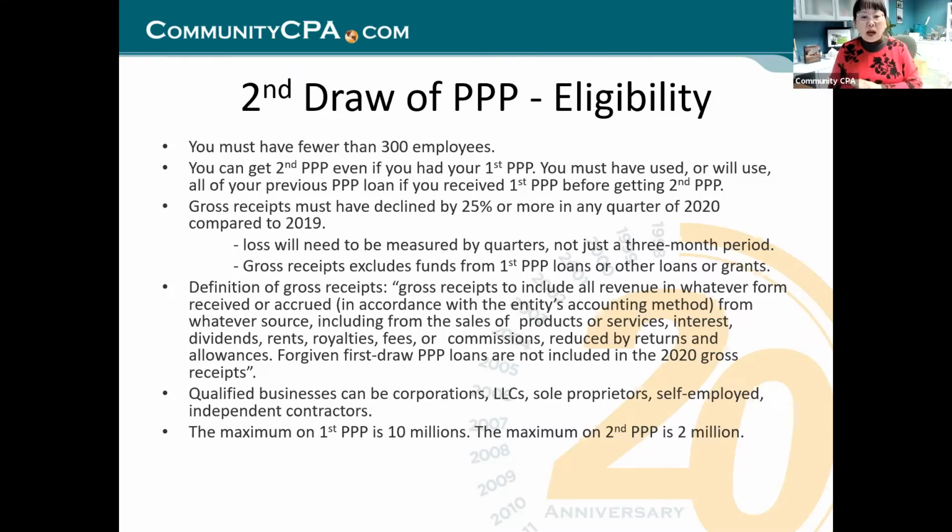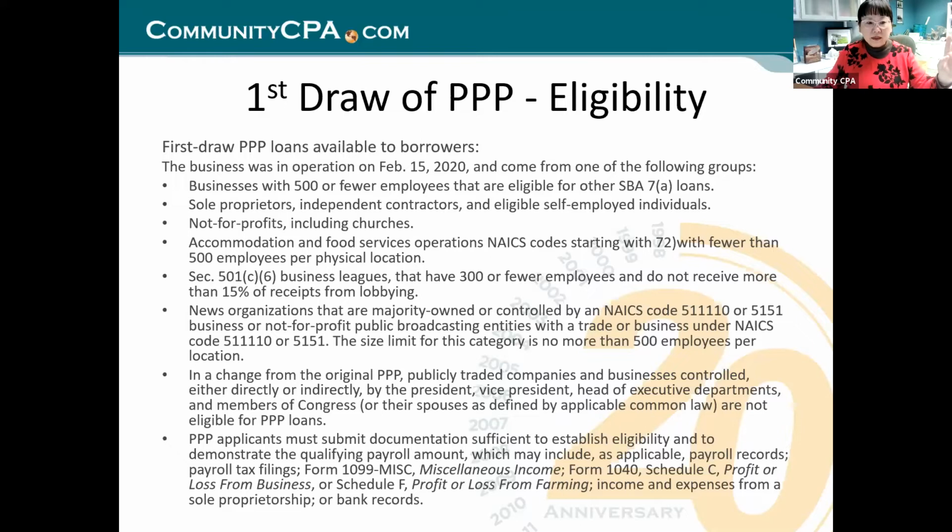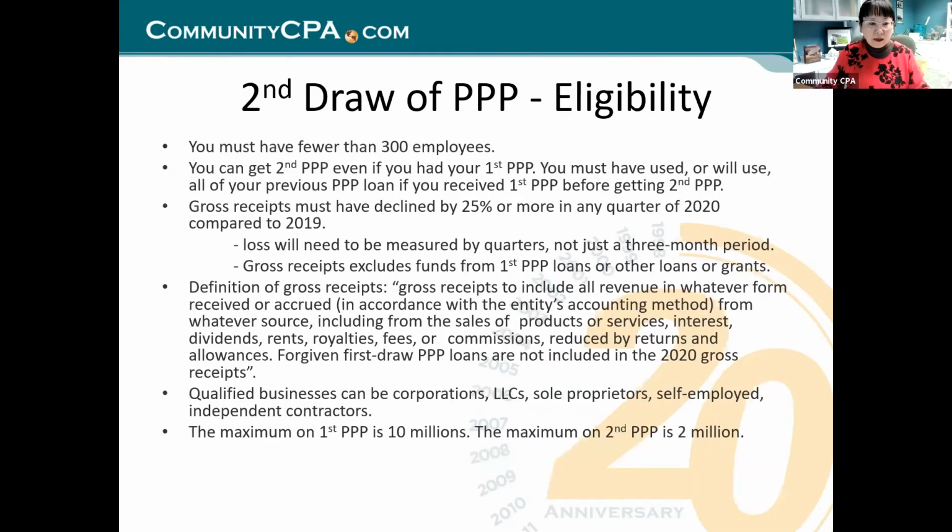Forgiven first draw PPP loans are not included in gross receipts. So that again tells you, don't add in your PPP amount. The qualified business can be a corporation, LLC, sole proprietor, self-employed, and an independent contractor. All right, if I compare this one to my last one, I want you to look, and it didn't have eligible self-employed individual. Okay, I'm just taking the words out of the interim rules. So I don't know what that means. Maybe it needs clarification, but here it says self-employed and independent contractors.